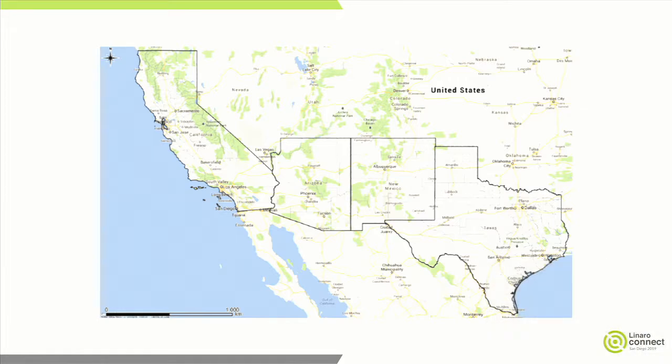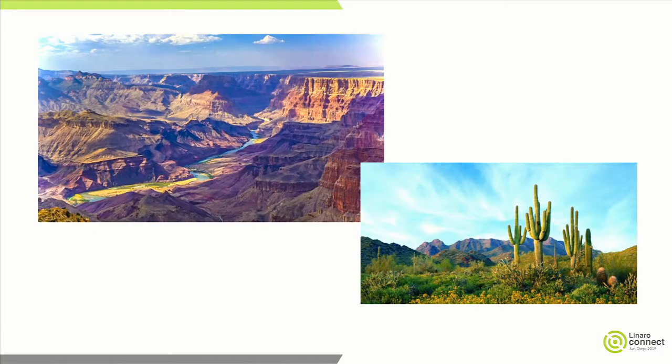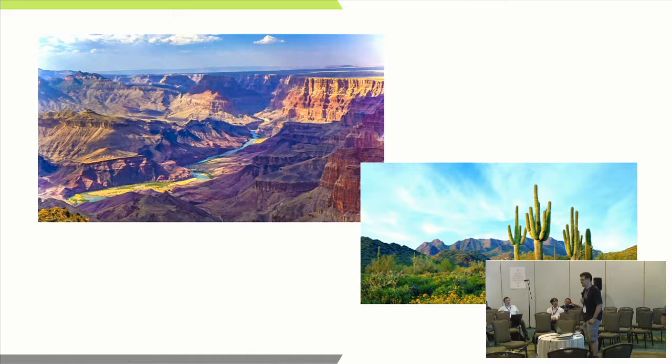And for those of you who are from the southwestern United States or are based in the United States and know what happens in the summer in the southwestern United States. It gets hot. It gets real hot. We've got extreme temperatures. So this is Arizona. This is where I live.